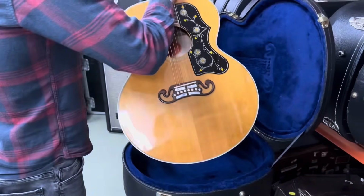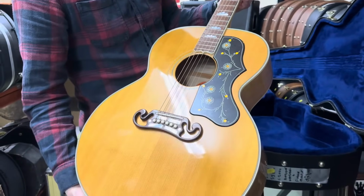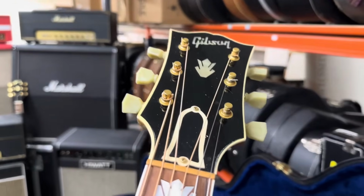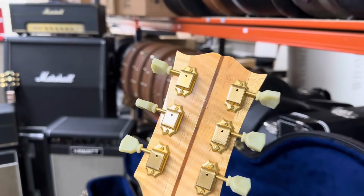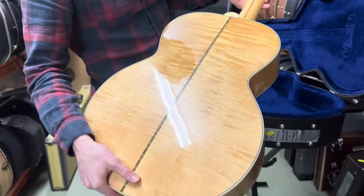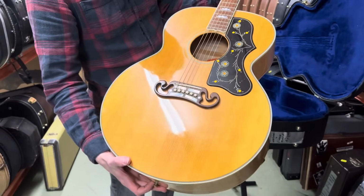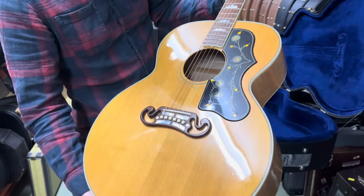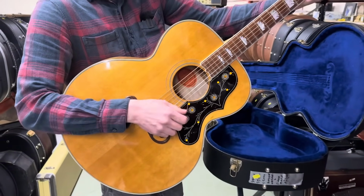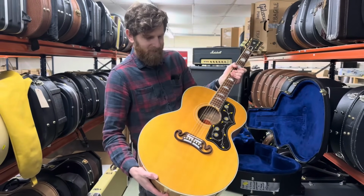And in here, another very nice Gibson acoustic. This is a SJ-200. This is from the year 2000. Again, a good solid period, and a lot of people refer to this period as the good wood period of Gibson. Really nice flamed maple back and sides, and yeah, excellent instrument in fantastic condition. Got that big classic J200 sound. That plays really nicely, actually.